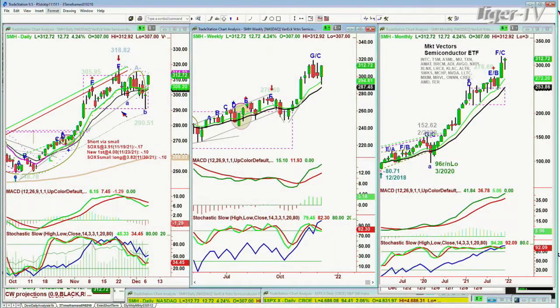Hi, everyone, we're back. A number of questions came in. One was, is it possible for the SMHs to recycle and have this little mini A to B equals C to D, the lightning bolt pattern, break? What would change the SMHs from negative to positive?